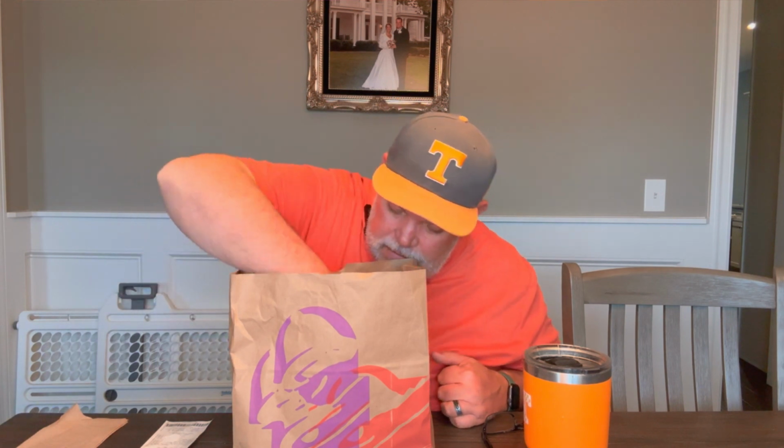Receipt. Napkins. Fork. That's got me scared. They give me a fork with nachos. They give me nachos in a Mexican pizza box. Weird. Usually their nachos come in a black container with a clear plastic lid on it.